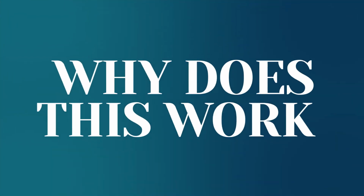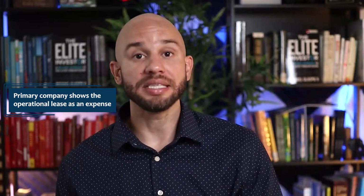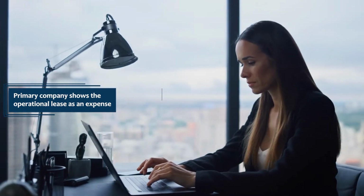Now, the question is, why does this work? And this is where it starts to get fun, right? Since the SPE owns the real estate, it gets to take full depreciation benefits of the actual property. And it only really counts the income from the lease in their profit and loss statement. However, the main company only shows the operational lease as an expense item. It does not count the full debt of the mortgage on its balance sheets. Now, this helps that company show itself as being more profitable in the long run. Now, this is primarily a function of financial accounting and nothing more. But you can easily begin to see some of the benefits of using this creative strategy amongst business owners.